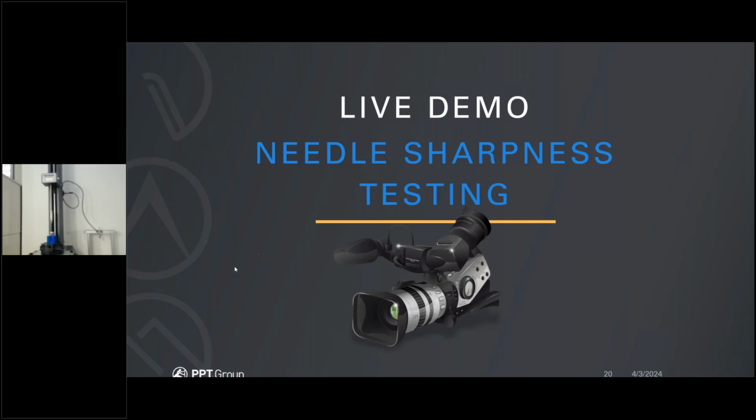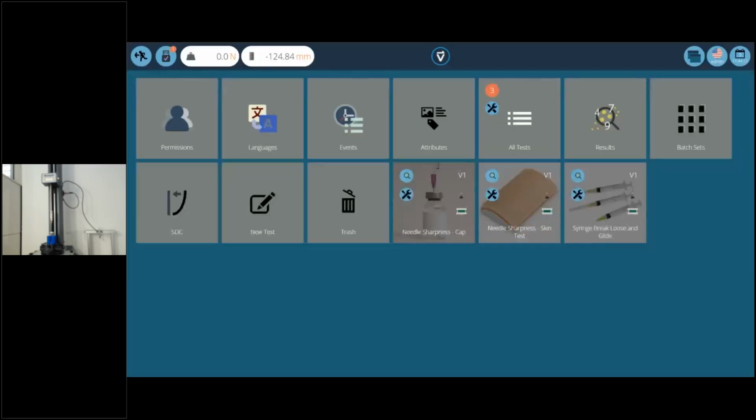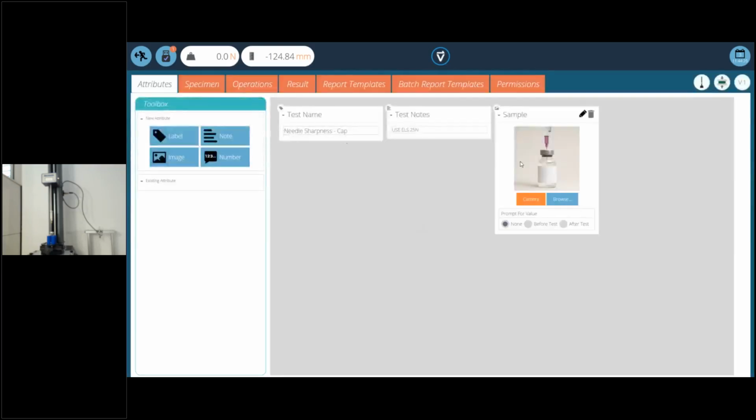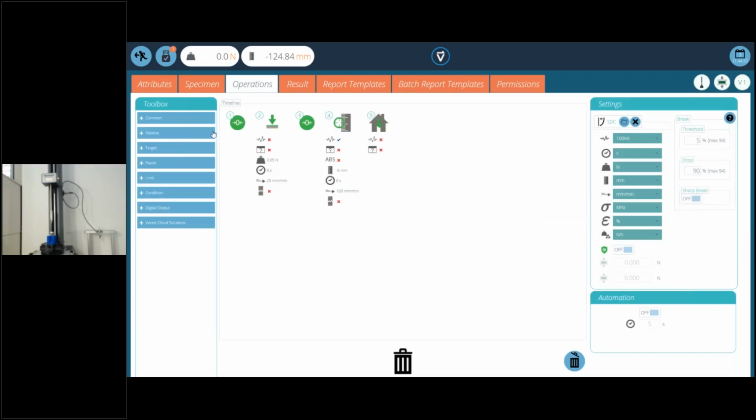Next thing we will do is go back to the testing software. This is the test we generated. This is a needle sharpness test for the caps. Again, to go over the test very quickly, it's very similar to what we did. As you see here in the test notes, we've determined that we would rather use the 25 Newton load cell, to alert operators to use the appropriate load cell capacity. In the operations, very similar. Once again, we're using a very minimal touch-on force.